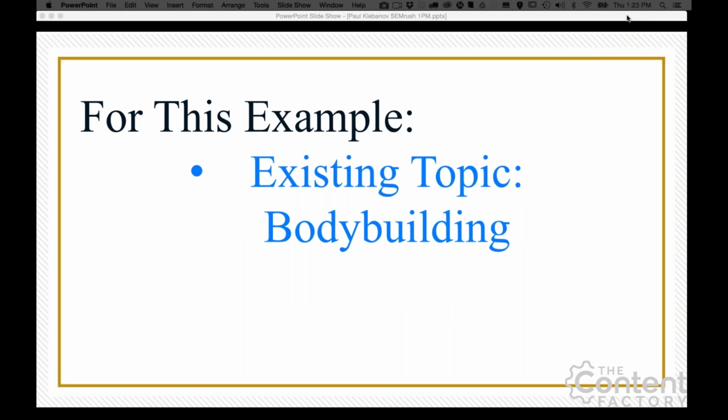But I want to show you the process nonetheless so you get more insight into the benefits and advantages of SEMrush. And if you want to do it manually, you can. It's a nightmare, but you could do it. All right, so for this example, I'm going to use an existing topic.